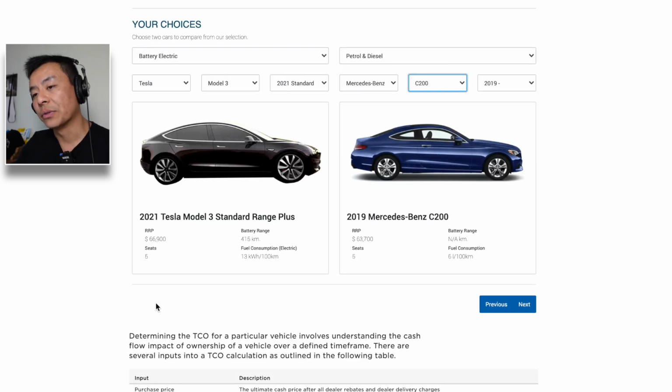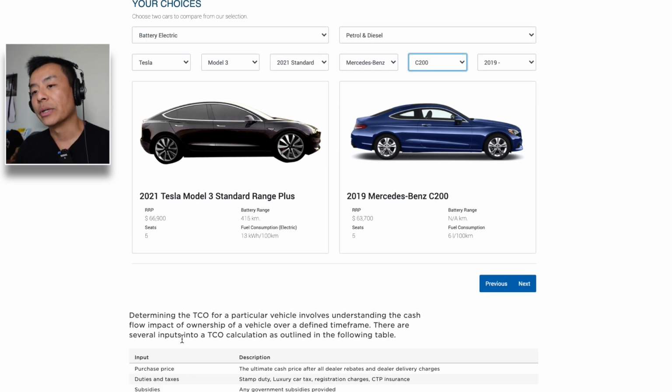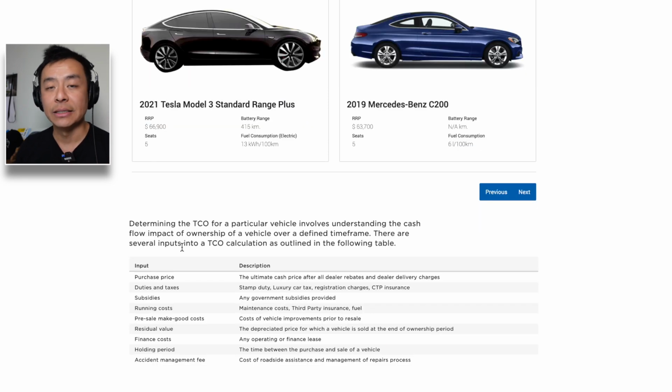But before I go into the next screen, I just want to show you what this site is actually using as criteria to determine the total cost of ownership for these two vehicles. It says here, determining the TCO or total cost of ownership for a particular vehicle involves understanding the cash flow impact of ownership of a vehicle over a defined time frame. There are several inputs into a TCO calculation as outlined in the following table. They certainly take into account purchase price, and that's the ultimate cash price after all the dealer rebates and dealer delivery charges, duties and taxes, stamp duty, luxury car tax, registration charges, CTP insurance, and any government subsidies provided.